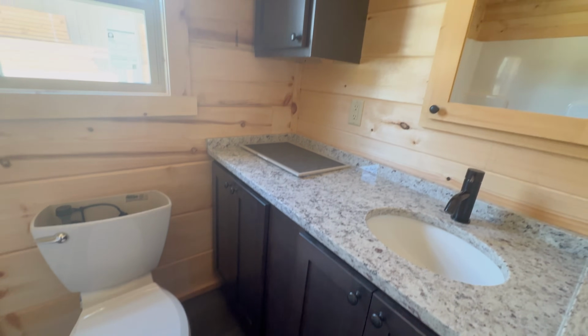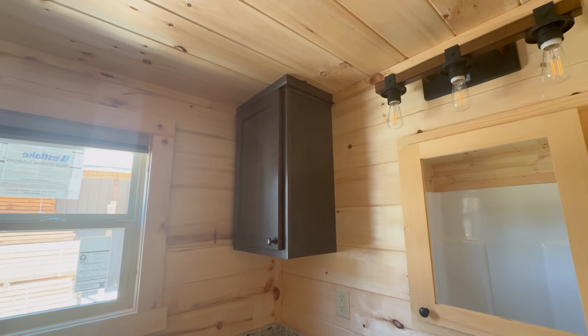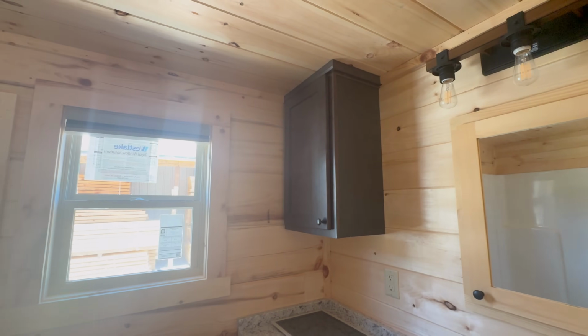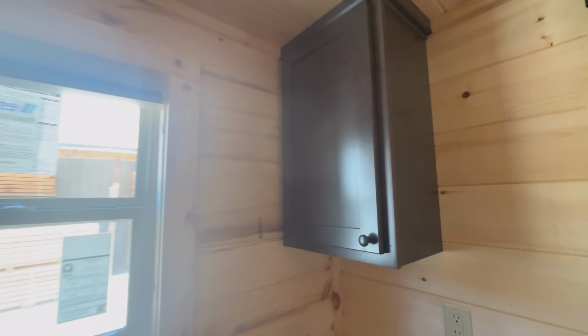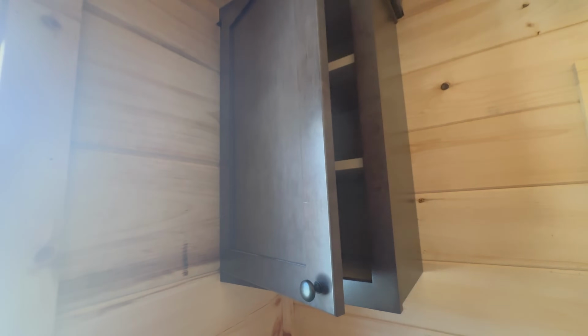I believe that one cabinet over there in some of their models contains a tanked water heater, but this one I believe has a tankless on the outside. So that's going to be a bonus. And you've got a cabinet on the wall there with shelves. You've got the same light fixture as you have in the kitchen over the vanity. You got a recessed light near the shower.